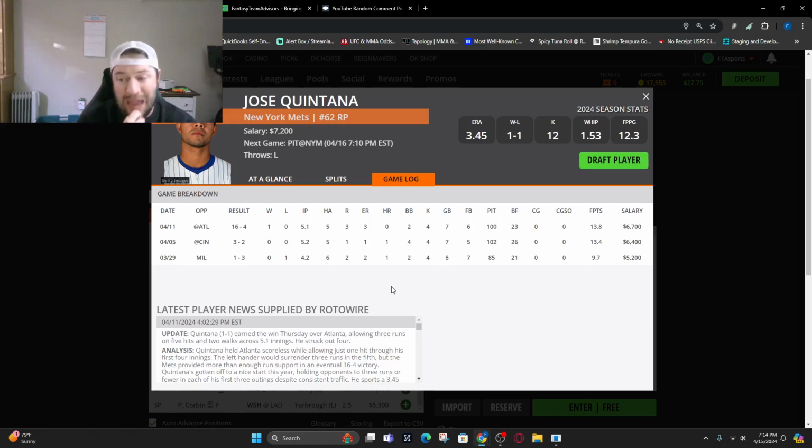So he's maxed out at 4Ks. This is a pitcher's park, though, and he's only pitched once at home, where he went 4.2 innings, 2 earned runs. So it is a pitcher's park. So tournaments, I'm okay with Quintana, but the problem is his price is $7,200.